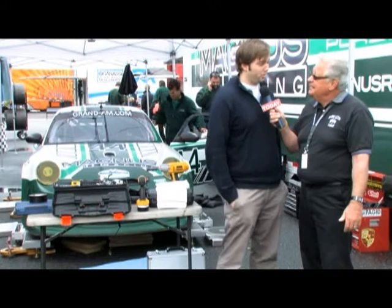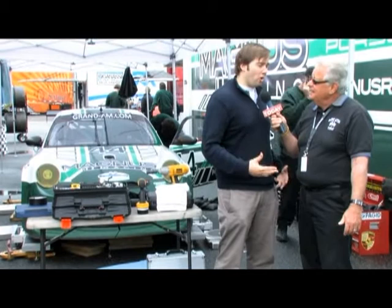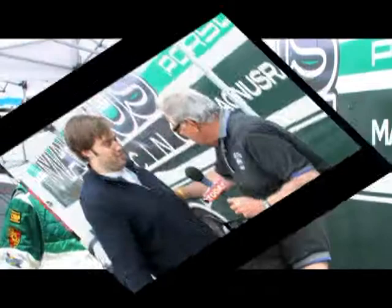They're still a factory-built race car, but it is, at its heart, a street car. It's still surrounded by the same steel you would buy at the dealership. Okay, we want to wish you luck, and hopefully we're going to see you on race day. All right, well, thank you. Thanks a lot, John. You were excellent.